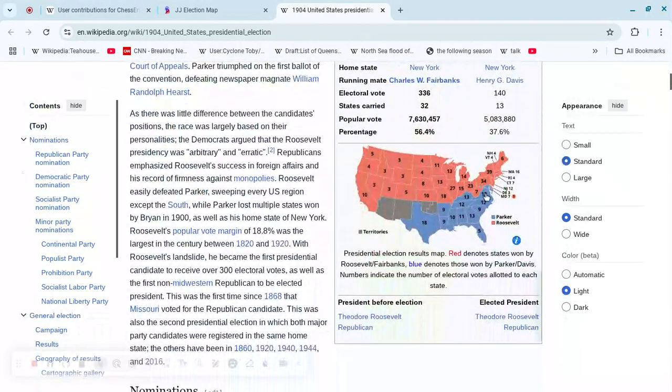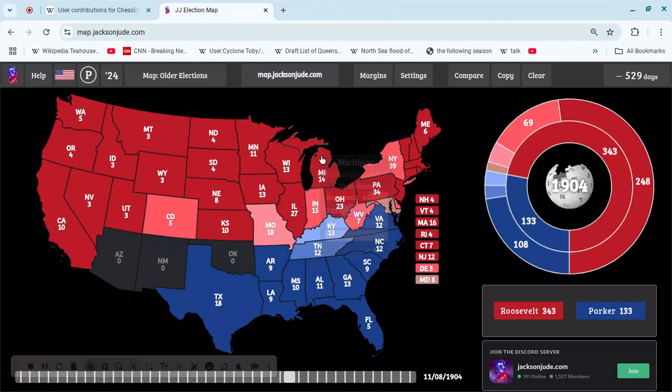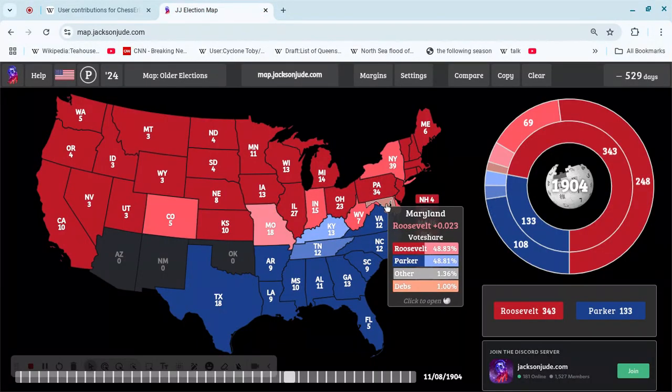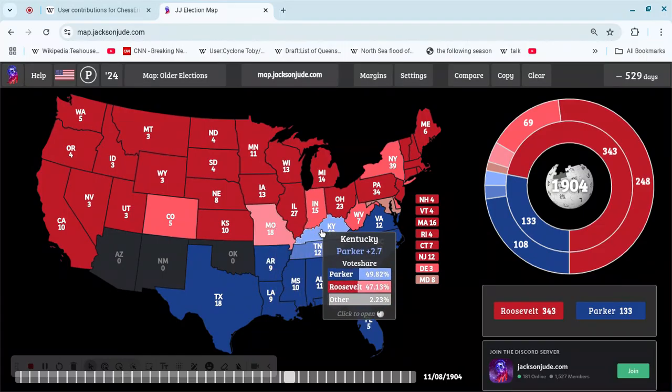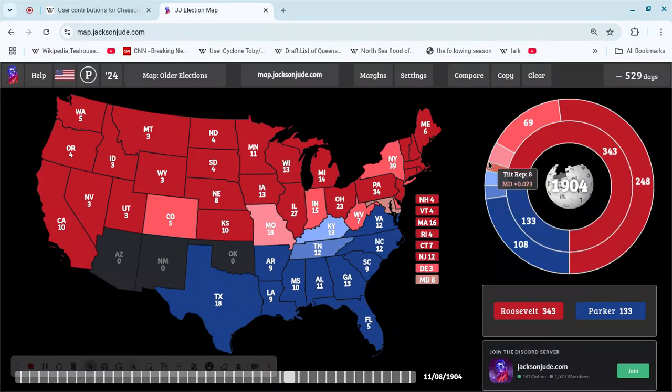Note that the map is wrong because 7 of the 8 votes in Maryland went blue, and they have the state going red. But Maryland was a very close state in this election. You also have Missouri, which was another swing state that the Republicans won by 4%, and Kentucky, which Democrats won by 2.7%. Those are close states in a blowout.